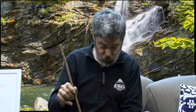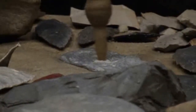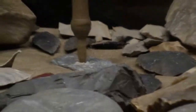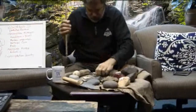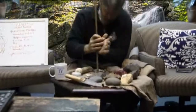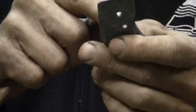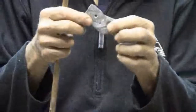Okay, so I have a piece of slate. It's a 3 on the hardness scale. I'm gonna drill a hole in it. Are we there yet? Almost. Okay, almost there. If I wanted to save myself a little time, I could flip it over, find the exact spot, and start from the other side and make the two holes meet in the middle. But I don't have to do that because you can see some holes that I already drilled. And they are double tapered, so I did that.